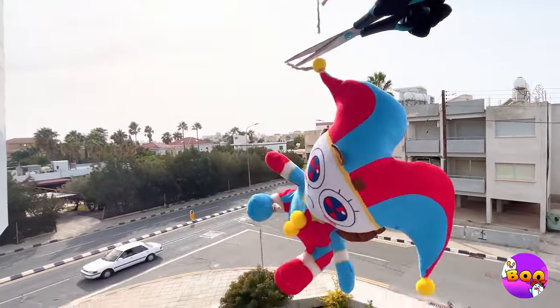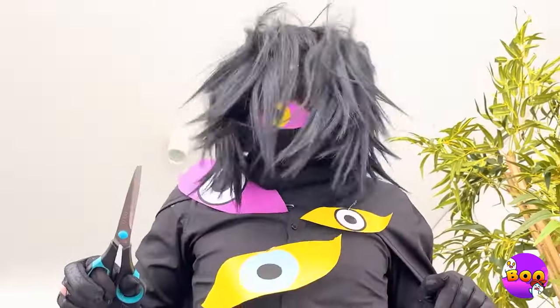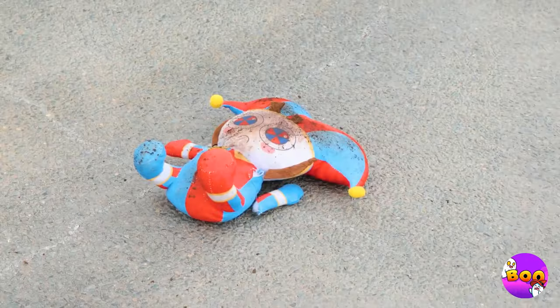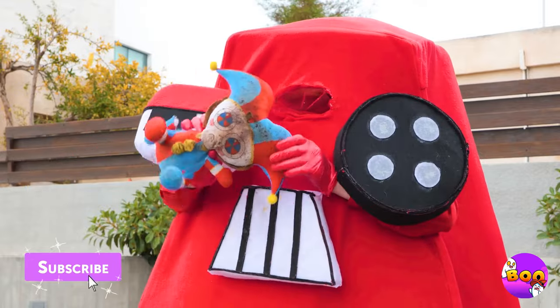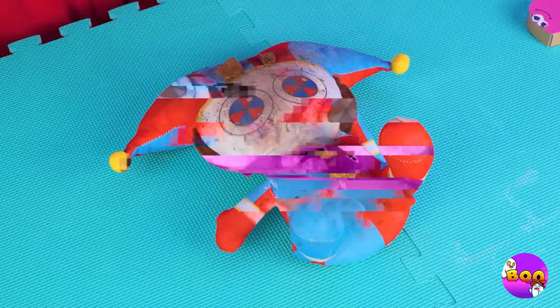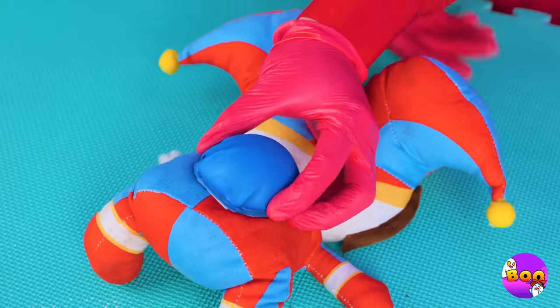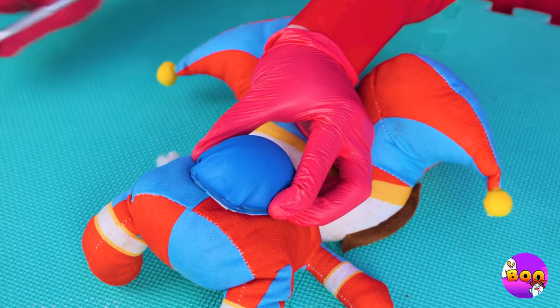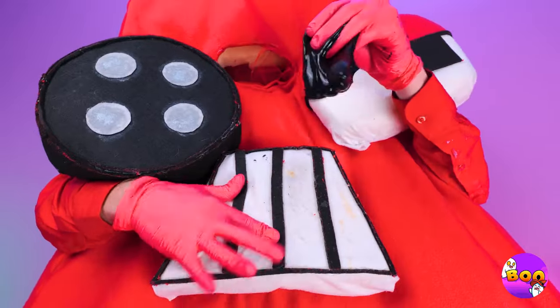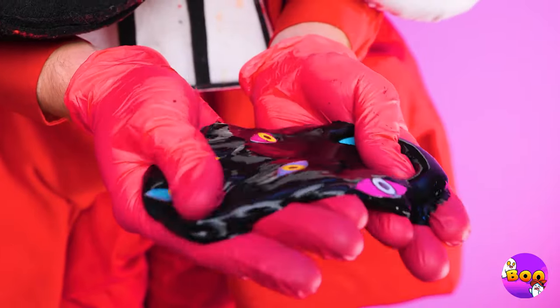Is that a new trapeze act? Don't worry, she always lands on her feet. No, wait, that's a cat. It's okay, A's got you. Ooh, she's already glitching out. Start by blasting that boil on the back. You know, that goop looks kind of familiar.